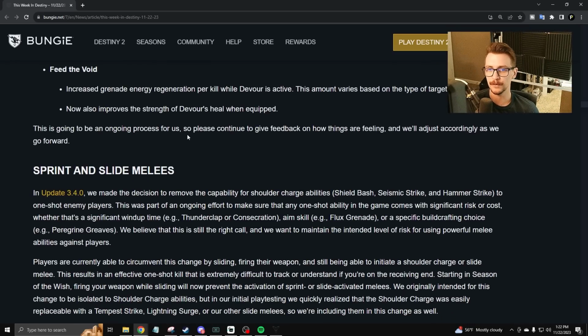Here we go. In update 3.4.0, we made the decision to remove the capability for shoulder charge abilities, Shield Bash, Seismic Strike, and Hammer Strike to one-shot enemy players.